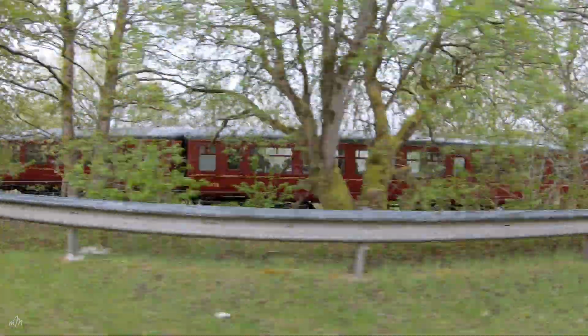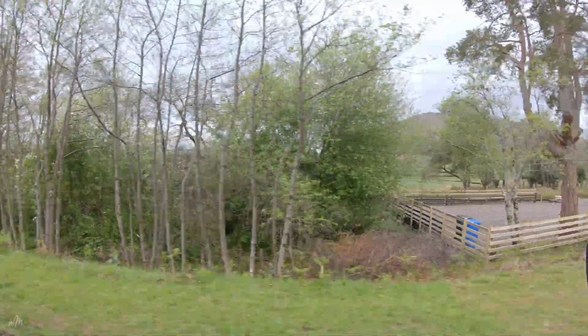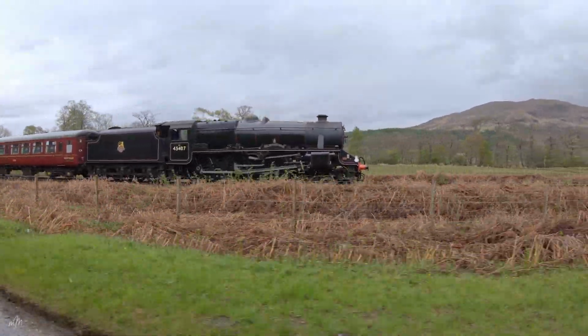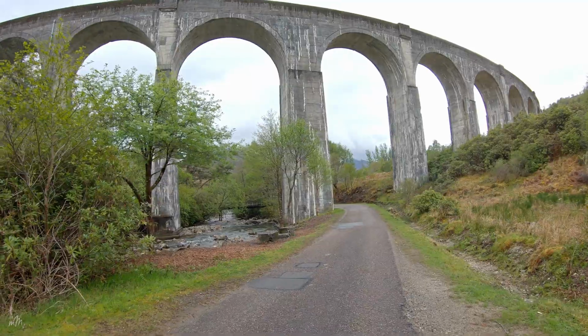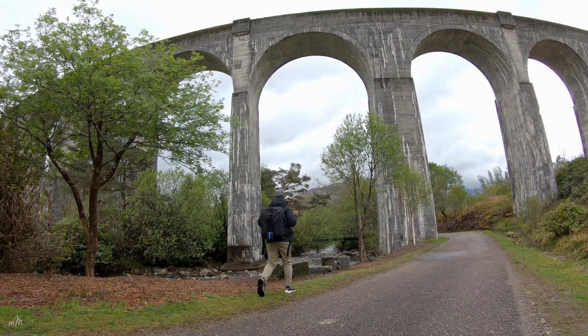The next day, my wife and I decided to race the Jacobite train from Fort William to the Glenfinnan Viaduct. Built in 1898, this structure is now world famous for the Harry Potter movies.